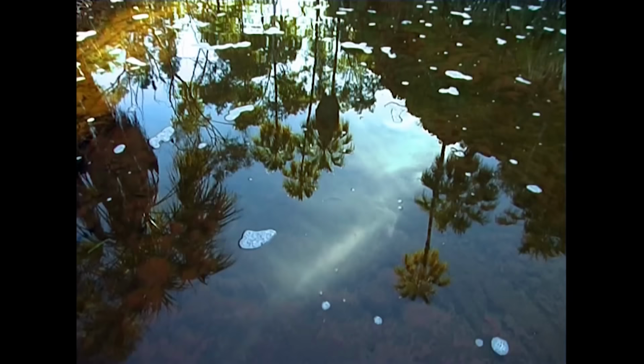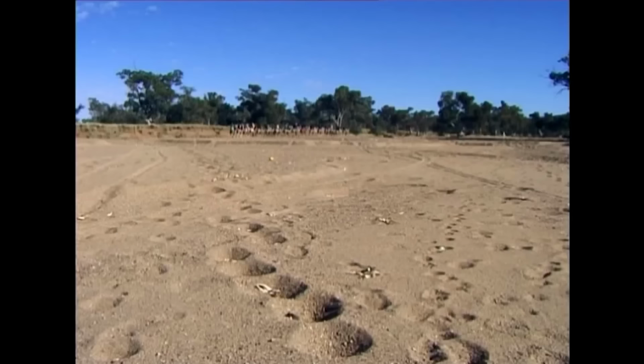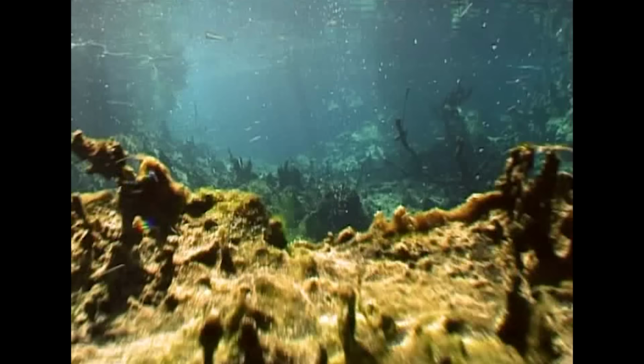We are familiar with the image of an oasis in the Sahara Desert, with date palms and camels. But we are not in the Sahara. We're in the red centre of Australia, where there are many oases. Fringed with lush palms, these spring-fed waters harbour a wonderful variety of marine life.